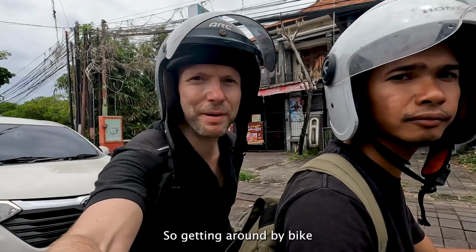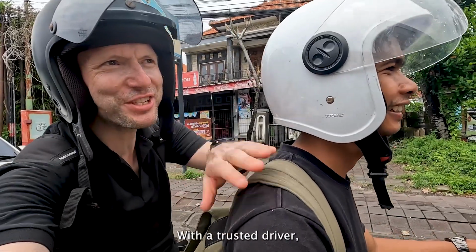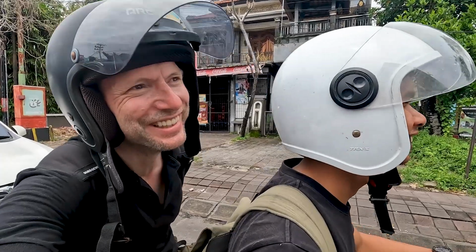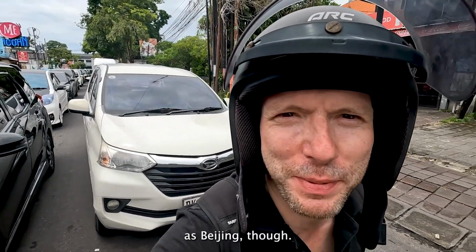So getting around by bike is the best way in Bali. Yes. With a trusty driver. You got to trust your driver. See, even Bali has traffic jams. Not as bad as Beijing though.